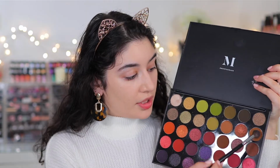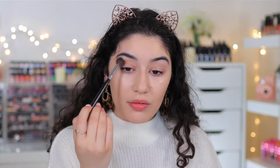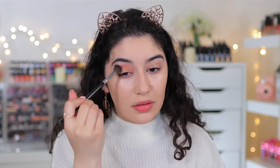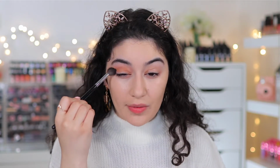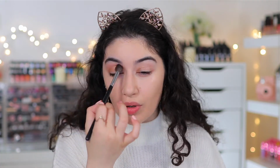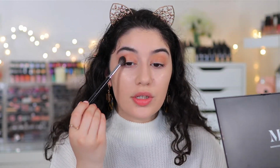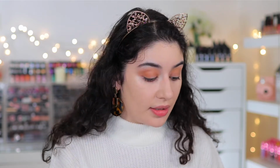So I'm going into this shade right here, which is called Peachy Keen, and I'm just taking that and running it in my crease. I don't have anything on my lid in terms of an eye primer, so we're just blending that with the Morphe M504, and I like that this is a nice yellow undertoned brown. Next, I'm going into Play It Cool with the same brush, and I'm just making this a little more intense.